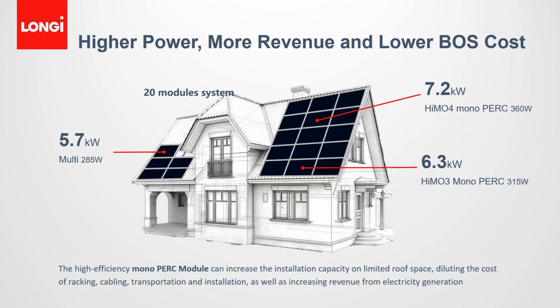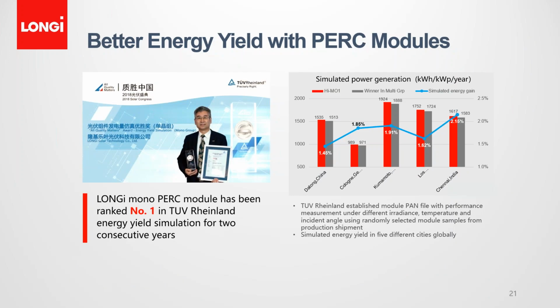electricity generation, right? So basically that's the advantage. The higher power has more revenue and can lower the BOS cost. That's the first advantage, right? The second is mono PERC modules actually yield higher electricity compared to the multi or standard mono modules.